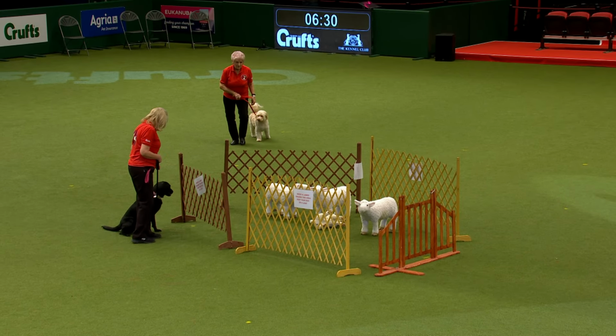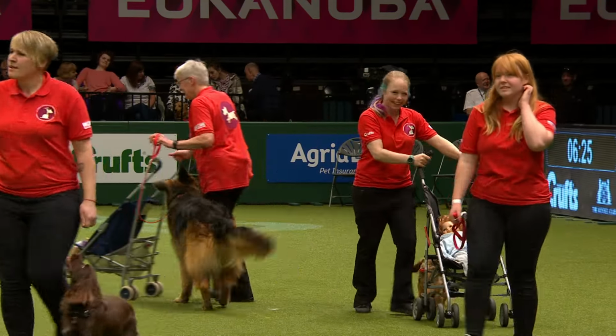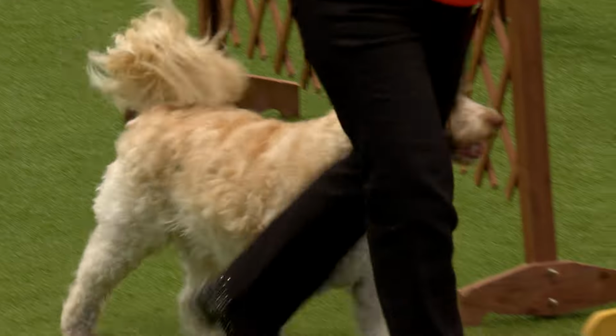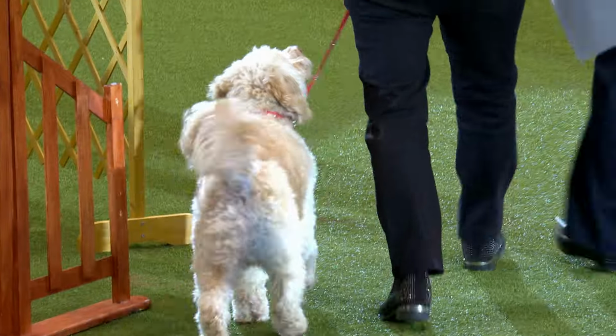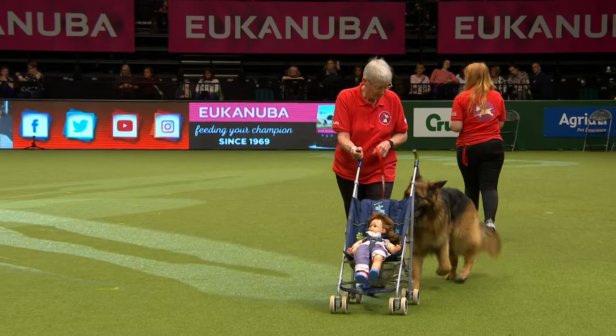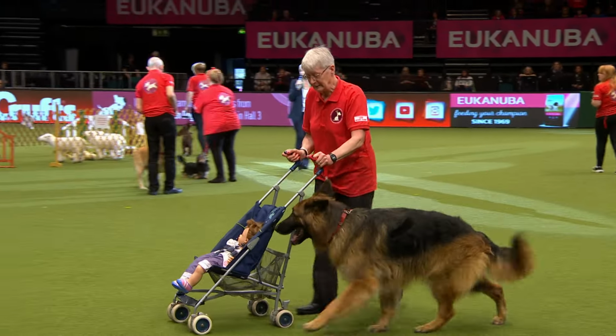Really nice control from all of them. And if they're Good Citizen Dog Scheme people, they should have their pooper scoop with them as well. Obviously, that's a part of the eligibility for the scheme, and there it is. There's Sausage Dog. That's why they're called sausage dogs, because he's left one in the middle of the ring. But luckily, Wendy is a member of the Good Citizen Dog Scheme and has her poo bag with her so that she can easily clean up after Stanley. I think you needed a bin liner for that one.